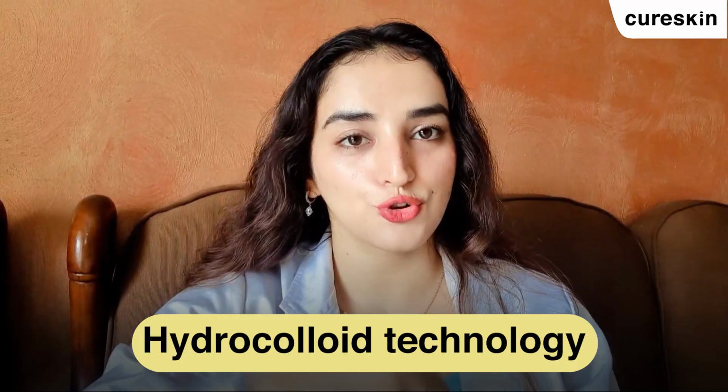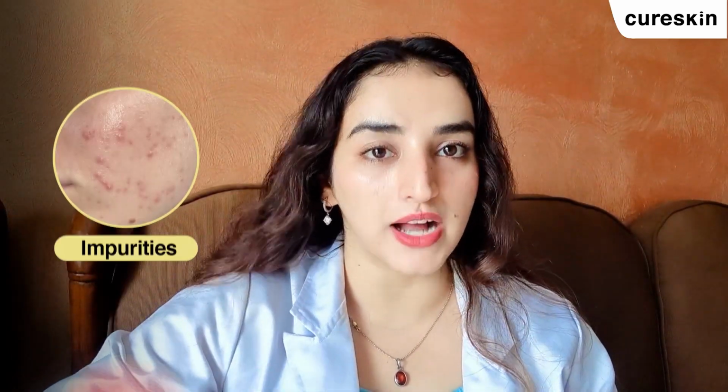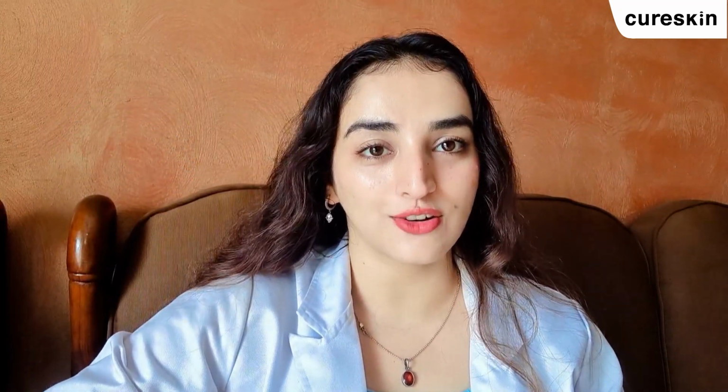Now the hydrocolloid technology used in pimple patches also helps in taking away all the impurities and the pus coming through your acne. So it's like a vacuum created over your skin. This also makes sure that all the toxins released during the process of acne are taken care of and taken away from your skin by these pimple patches.